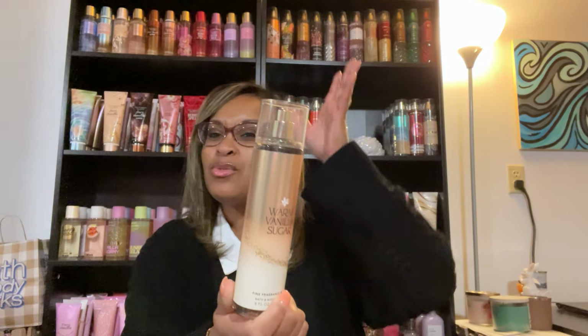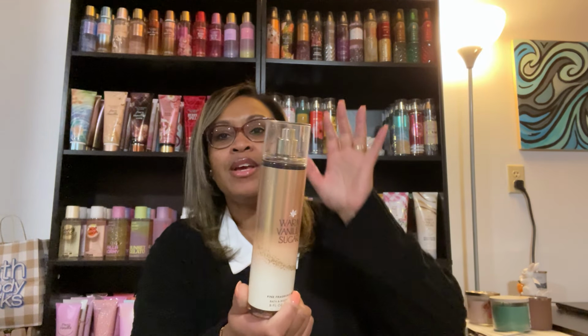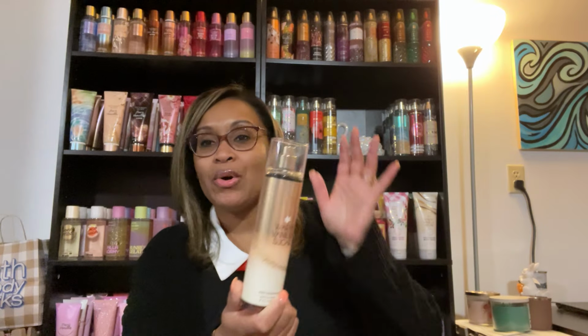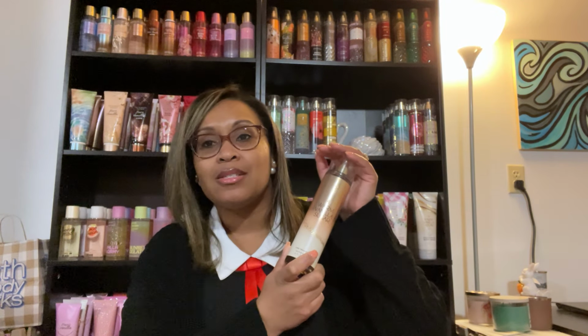And I got a backup of my favorite vanilla of all time from Bath & Body Works, and it's Warm Vanilla Sugar. Let's give respect to the OG. Yes, she is the OG of the vanillas. We all know. And we go way back. This is my girl.